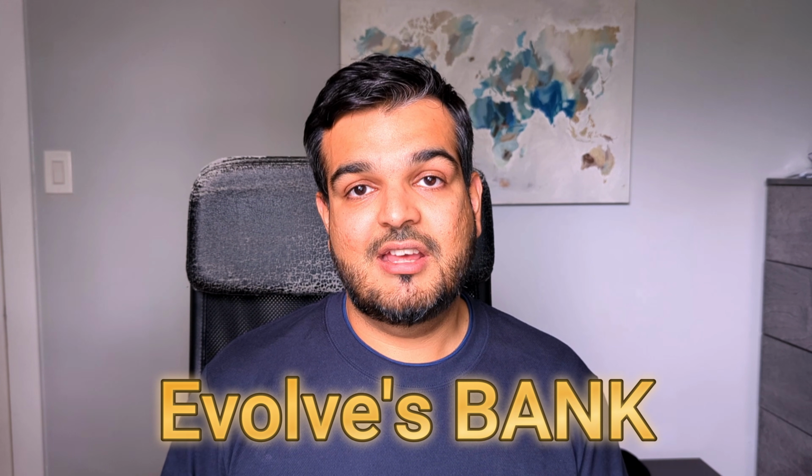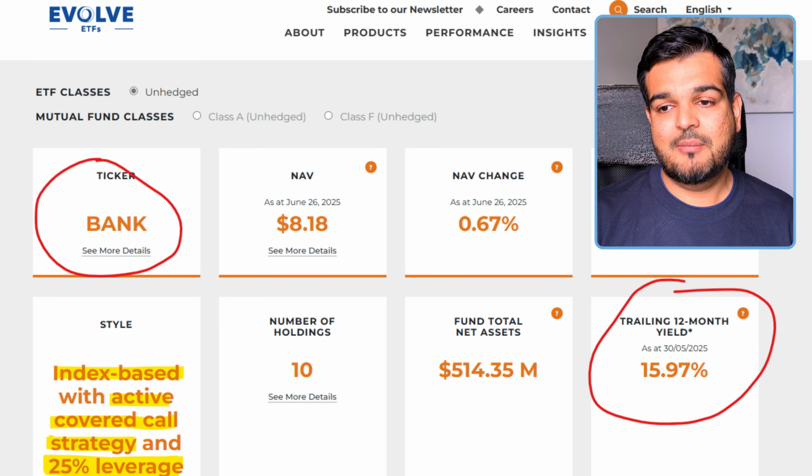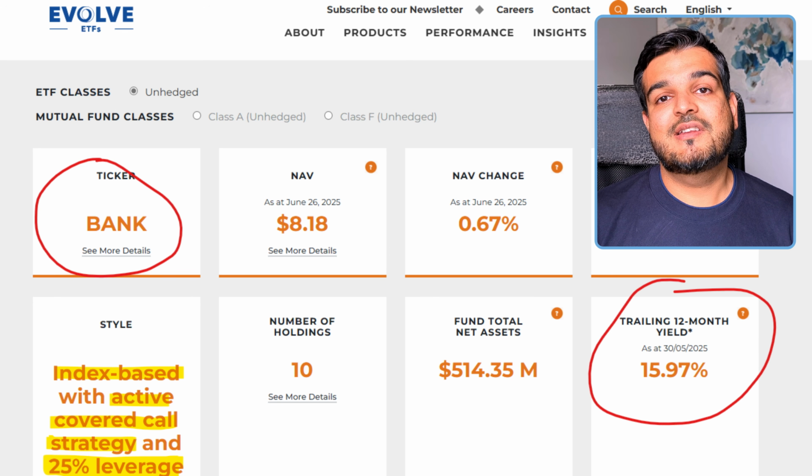Finally, Evolve's Bank ETF, which tries to do it all. It holds banks, it holds life insurance companies, uses covered call strategies, it has leverage, and for all this, you're getting an MER of 0.83.